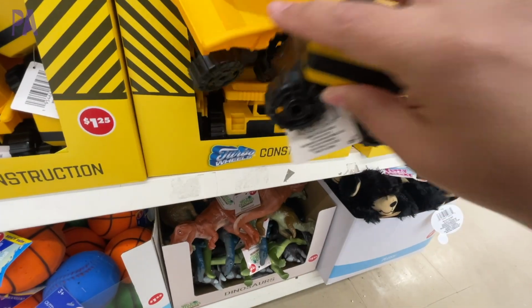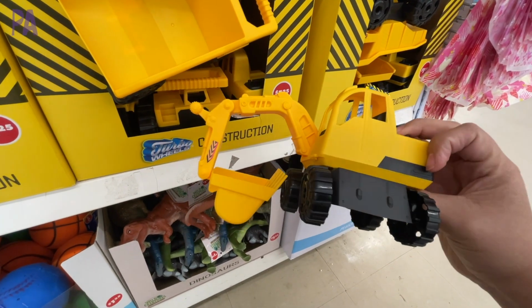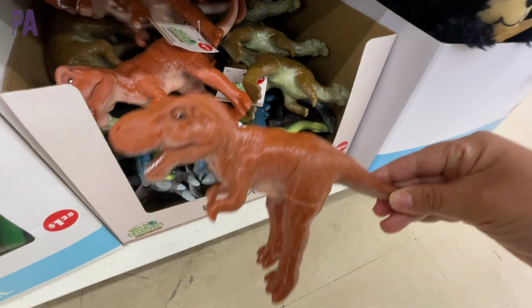Love the Turbo Wheels construction vehicles. There are a couple different styles of these. They look to be pretty durable, although they are $1.25, so they're not the toughest of tough, but they had some really fun styles. These would be great for indoor or outdoor play and sensory bins.